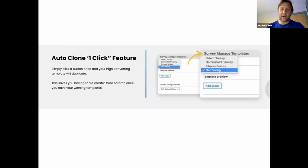Auto clone, a one-click feature. This sounds obvious, but how easy it is once you get a winning survey that you want to duplicate, and you just click it with one clone. How important is a simple feature like that?